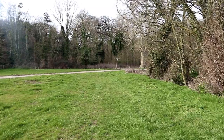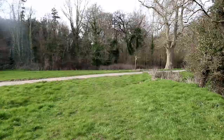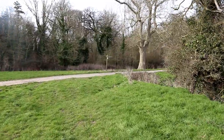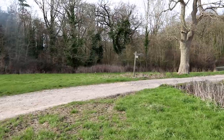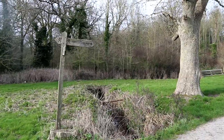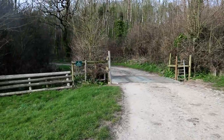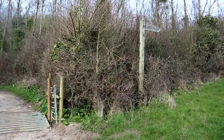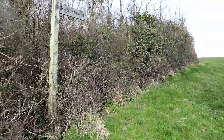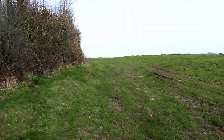So we travelled at least a quarter of a mile since the last sign gave us 3 miles. Let's see what this one gives us. Don't think it's got a mileage on it, has it? No, keeping the mileages to themselves. Okay, private, no access. Abbotsbury that way, still no mileage. If this is the way it is, this is the way it is.